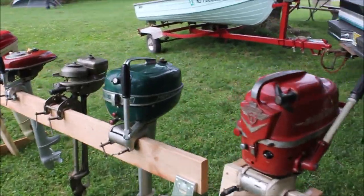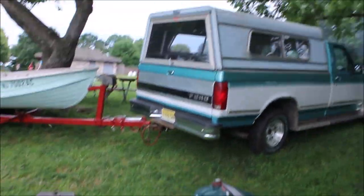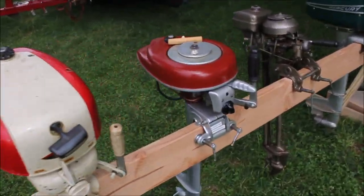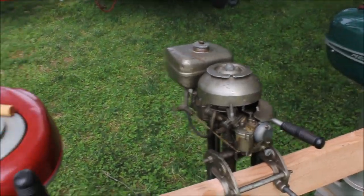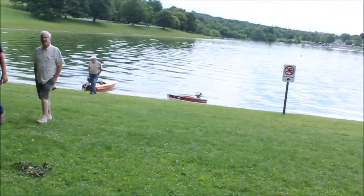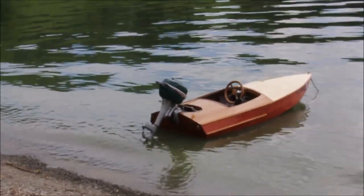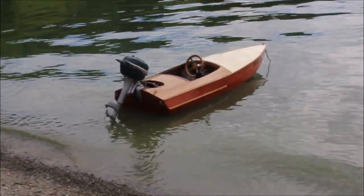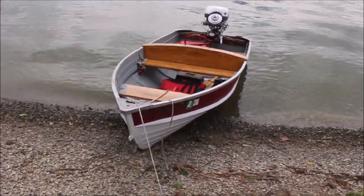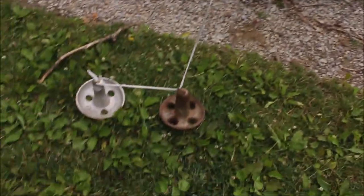Alright, so we got some new engines up here then, too. A lot of engines fit in the back of that Ford. A lot of small 1.5 Neptune, yeah, and then Evinrude here on the back. And also hydroplane down there. There's the hydroplane that showed up here. And here's the other boat that we saw earlier on the truck. Nice liner system.